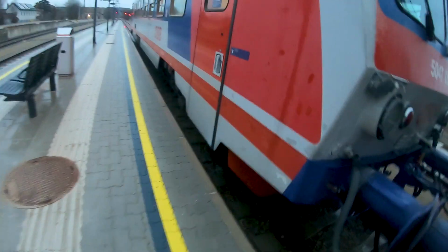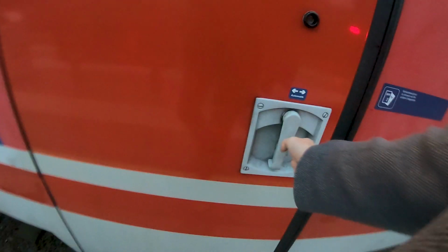This time I have a direct connection, so I just have to change trains directly, and we can also see that this is now the older version with the old livery and the old interior as well. We're gonna take a look at that.